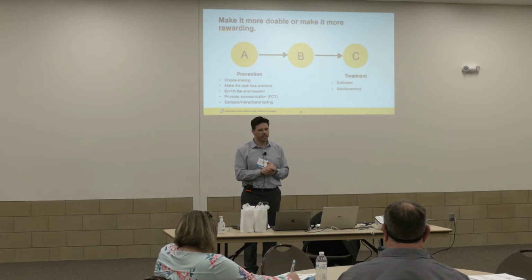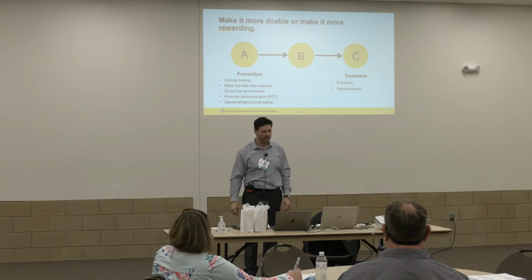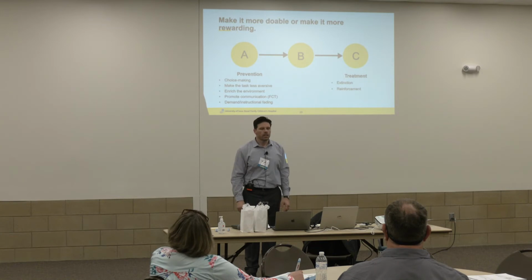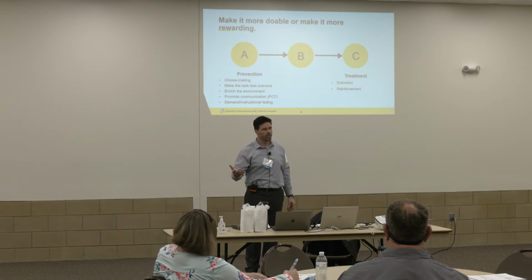That doesn't mean in all cases that you hold the task on forever. Our record in our clinic to do 1 little task was 9 hours, and we decided that's not the route to go with her. And then the other is way more important, which is reinforcement. Reinforcement of what? Doing the task, asking for help, the adaptive behaviors.